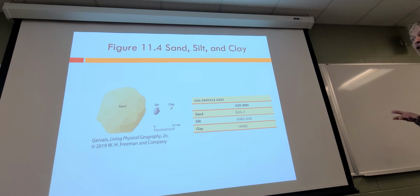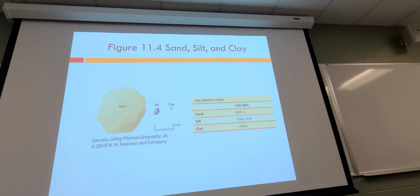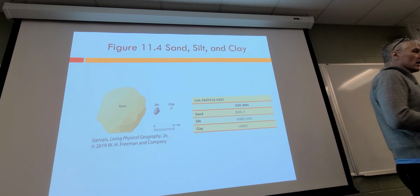Really good soil is a mixture of sand, silt, and clay. Any one of those things by itself, you could try to use it as soil and farm, but they all have their own problems, right? If you've ever gone to a place that has lots of clay, the water kind of can't flow through it.